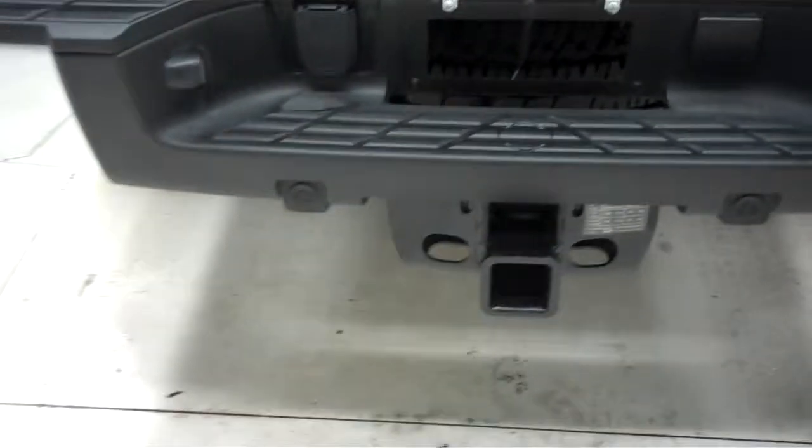Bed of the vehicle has a nice spray-in bed liner. Also has a nice toolbox in the back. Tailgate is in great condition, no dings, dents, or chips. Has a towing package, backup sensors, and the reverse cam. And this side paint is just as clean and reflective as the other side. There are no dings or dents on this side either.